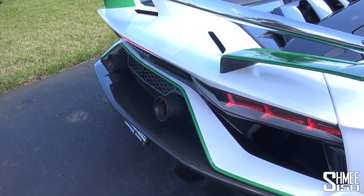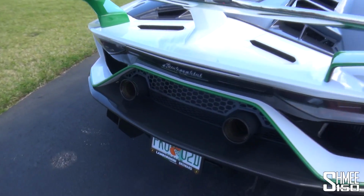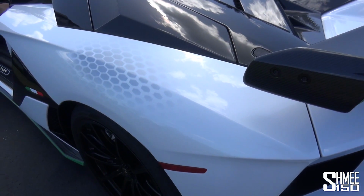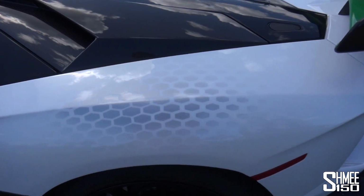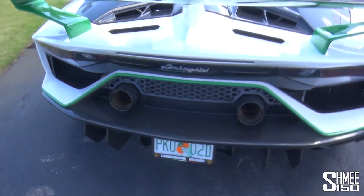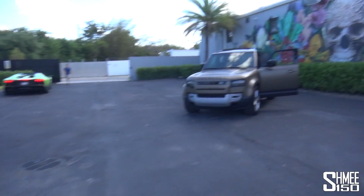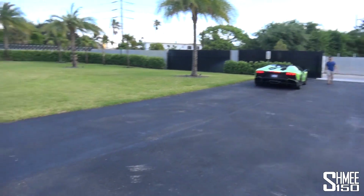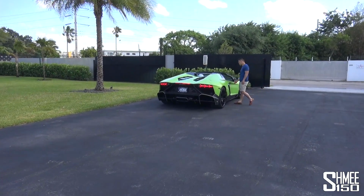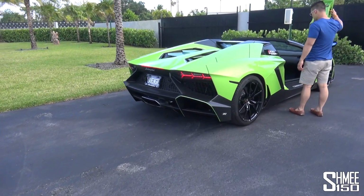Always sounds good. 6.5 litres of naturally aspirated V12 in the Xago, like all SVJs, 770 horsepower. Got a bit of shade over it right now, but you can see those hexagon patterns. And what a cool name it is when you know that the Xago is the middle part of the word hexagon. That just works out really nicely. So, the crew all heading out. Fender as well. And the Doc is going to be driving the Aventador as that starts up in the bright green.